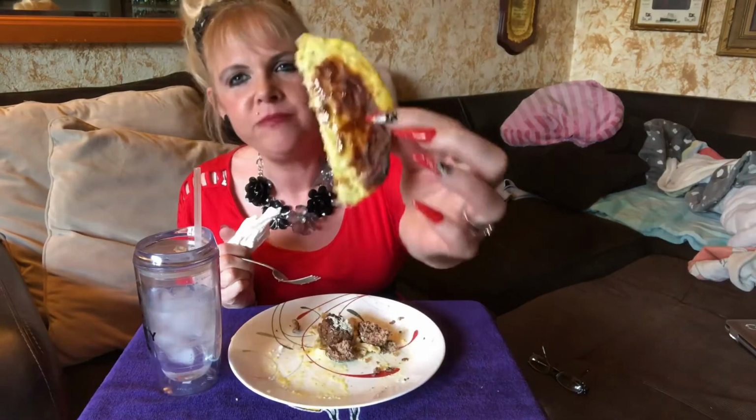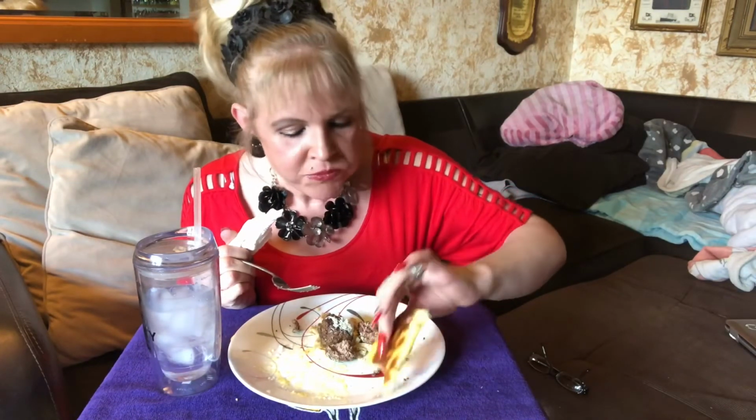So yummy. Look at that. Cheese bread. Yum.